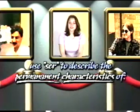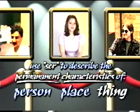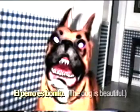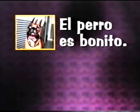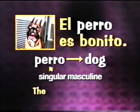You also use ser to describe the permanent characteristics of a person, place, or thing. For example, beauty is considered a permanent characteristic. El perro es bonito means the dog is beautiful. Let's take a close look at the structure of this sentence. El perro es bonito. The article el means the, and it matches the singular masculine subject, perro, which means dog.